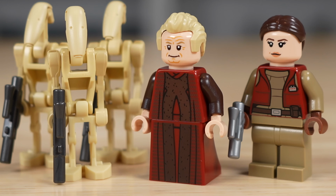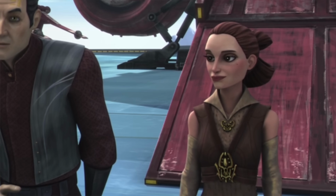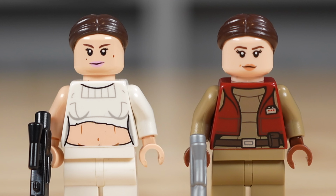Finally, we have the battle droids versus Palpatine and Padme. I only have one issue between all of these characters with the accuracy, outside of Padme's outfit not making sense for the Coruscant gunship specifically, but her faceprint is a reuse of Jyn Erso's faceprint, so it's not an accurate Padme faceprint like we have had in years past. This is definitely an example of LEGO just being cheap. There's no defense of it.